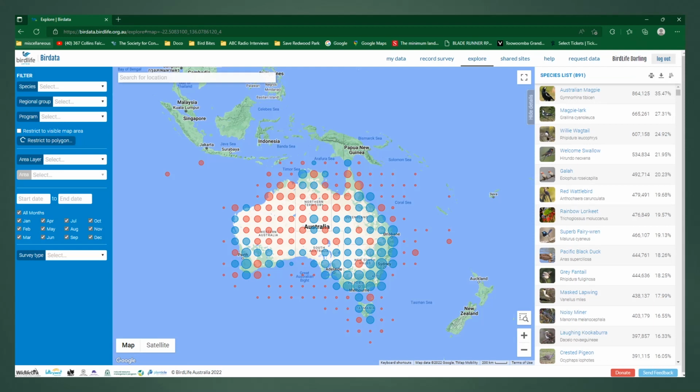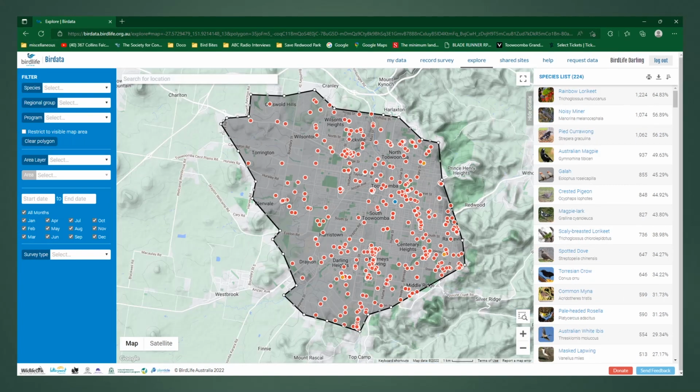And if you look on the left-hand side with the filter there, you can start to drill down and select a species or select an area and just start to look at the population trends in that area. So this is not far from where I live, Toowoomba. And if you look on the top right, there's 224 species that have been counted just within that area that I've defined or selected there.